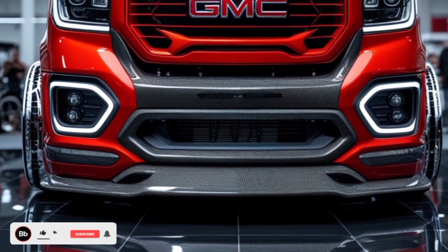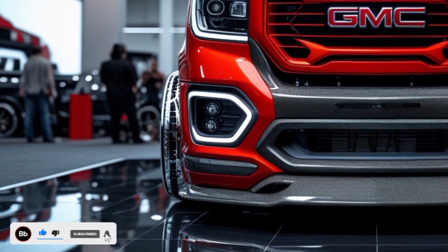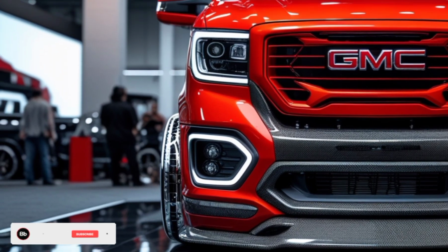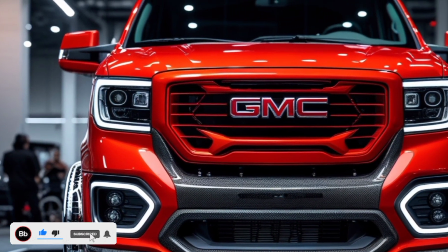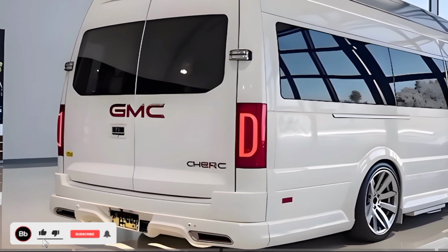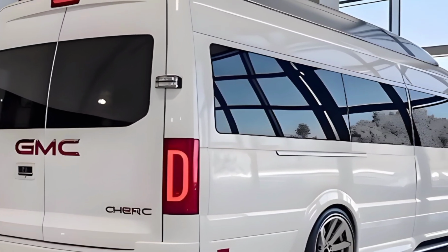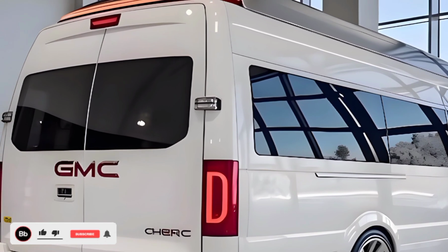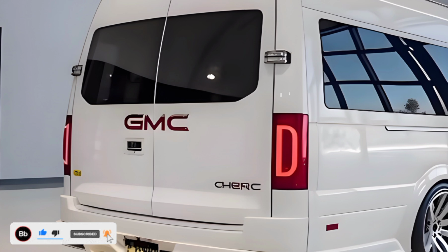What you get for your money is a more rugged, truck-based camper that can take on harsher environments and heavier loads. Owners will appreciate the peace of mind that comes from GMC's 3-year, 36,000-mile limited warranty and the 5-year, 60,000-mile powertrain warranty. Service is widely available through GMC's nationwide dealer network, which is a plus for travelers venturing far from home.